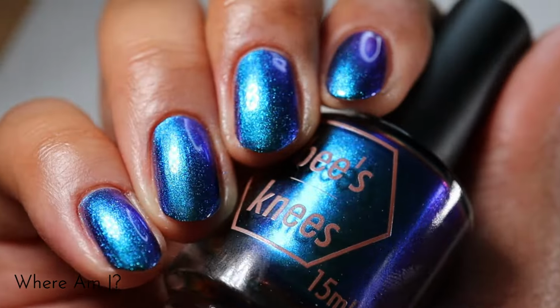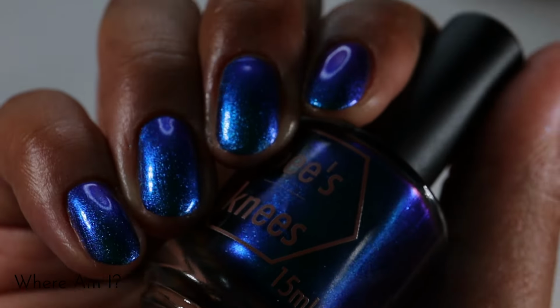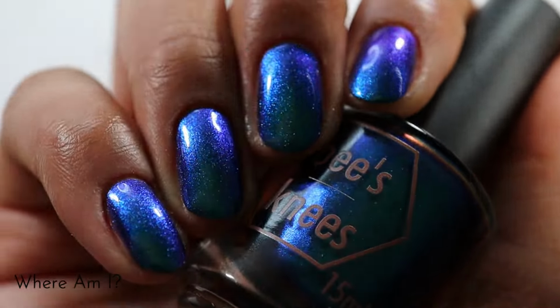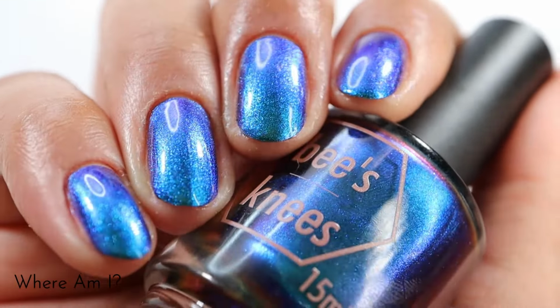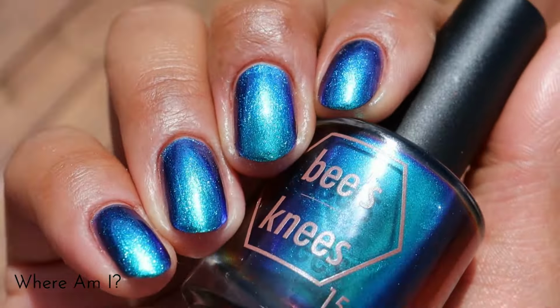So here's what it looks like in my studio lighting. You can see it shifting from that blue to purple to kind of like aqua. They call it an emerald, but it definitely looks green, but it looks kind of like tealy in certain lightings as well. It's just a beautiful multi-chrome. This shade made me remember how much I adore multi-chromes. I hardly ever wear them and I need to.